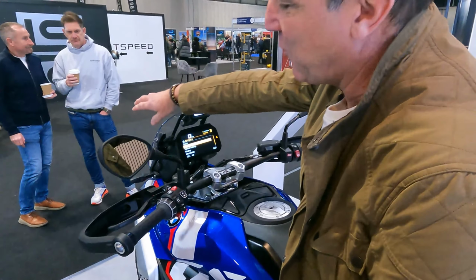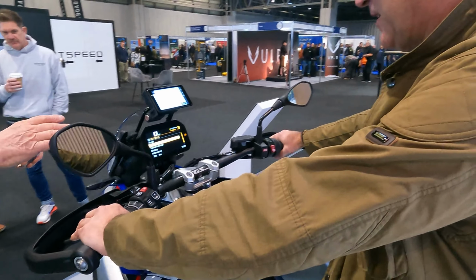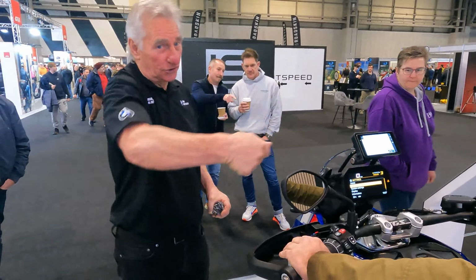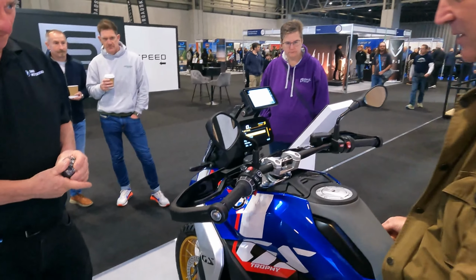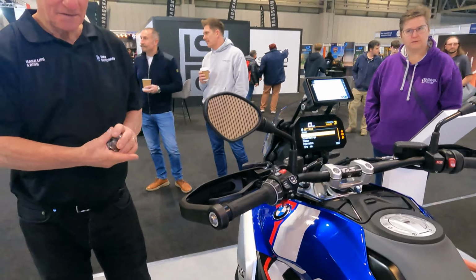Feels really good. It's a bit pointless, that screen, isn't it? Small screen, isn't it? This is what we call a sports screen, so you know, you get the touring package, you've got the big screen, electronically adjusted as well. Oh, it's got the bars on it as well. Definitely feels a lot similar to mine.